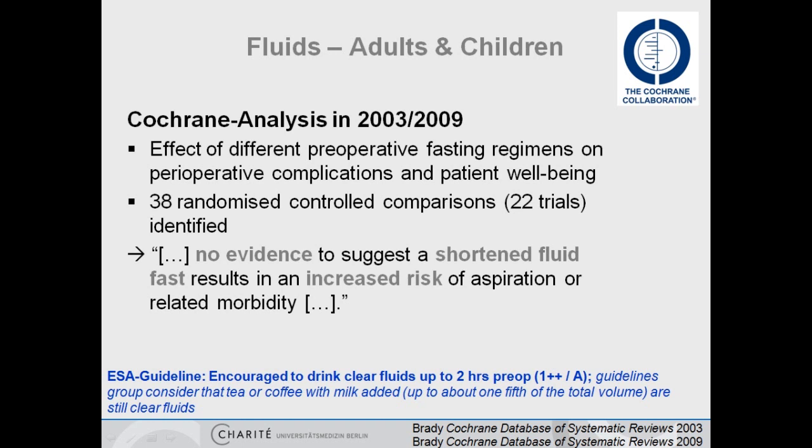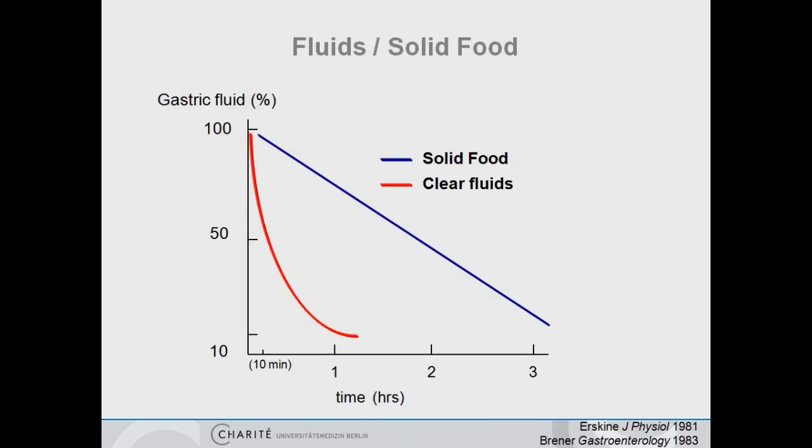So I want to focus on the fluids, and I think this is a lot of discussion we can have on that. The ESA guideline says that people are encouraged to drink clear fluids up to 2 hours preoperatively, as Jan said already. And the point why I'm showing this, because Jan already showed this, is that it took from 1981 till now to get evidence into practice. That's a long way. It's 30 years. And now we have guidelines to change behavior. Because we are so stuck to our safety rules, which is quite important, but it is also difficult to change behavior.